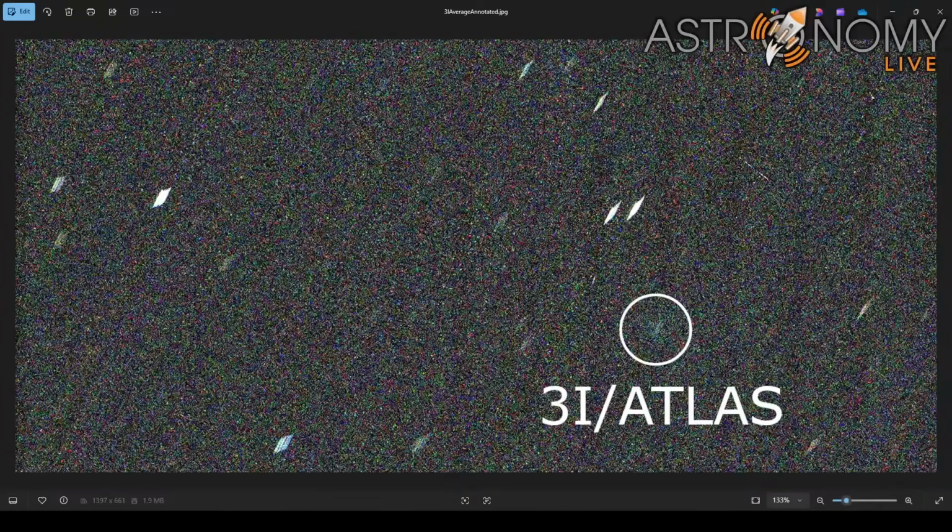tiny solar sail and then accelerating it some more with a laser. I don't know, some exotic solution. But I don't think there's any practical solution to do it.